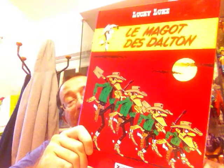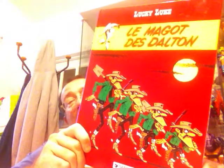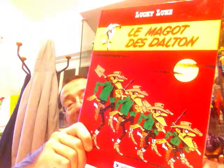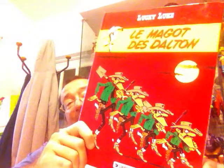Of course, the Daltons fell for that stupid trick, so they escaped, and they went straight for the Red Rock Junction trying to uncover that treasure, and then all sorts of silly things start happening, and Lucky Luke again goes after them. So that's that one.